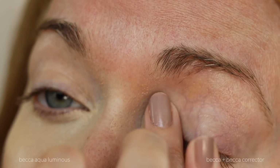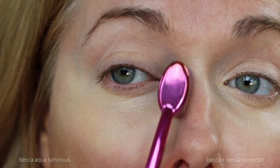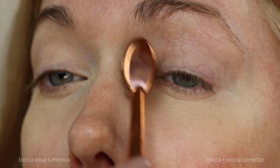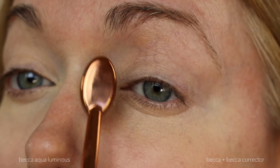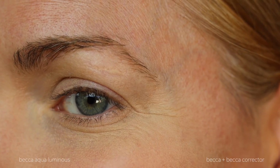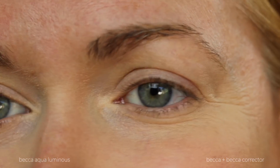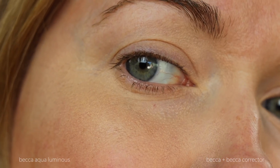My only thing that I would change with this concealer, and I've actually said this to Becca, I've begged them for more shades because this is the lightest shade and I don't think that it's super light, and it leans really yellow even though it's supposed to be cool. So I do think if they expanded their shade range, it would be beneficial because I think it's a beautiful product. I just love how it looks on my skin.